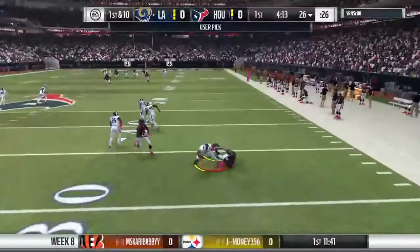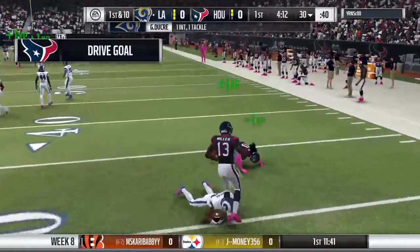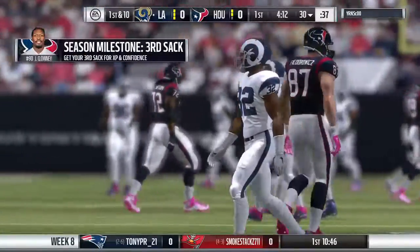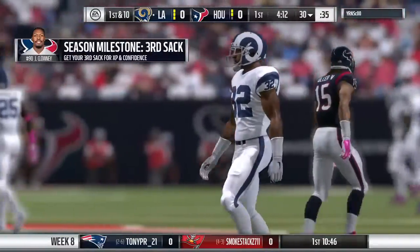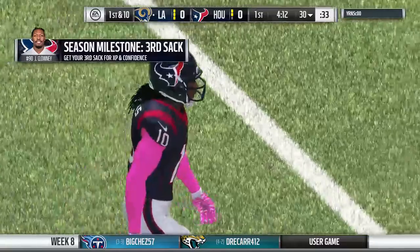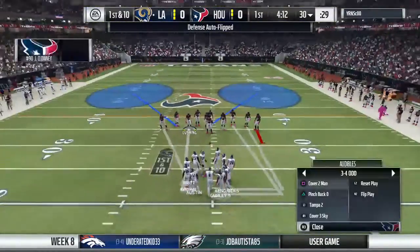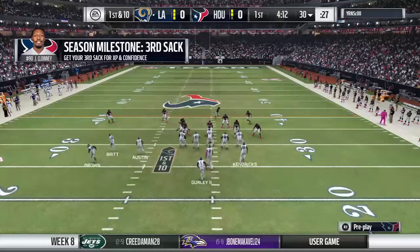Trying to force it to Hopkins, and it's intercepted. A great read, and it's picked off. And his guys will take over at the 30-yard line. The Rams offense now, they get set and head back onto the field. And they'll be looking to avoid what happened last time, which is punting the football.